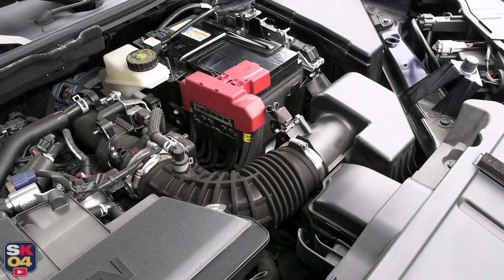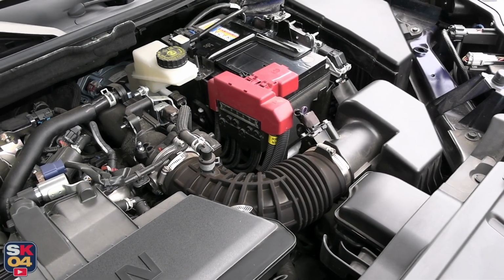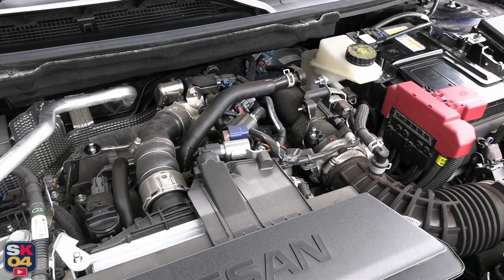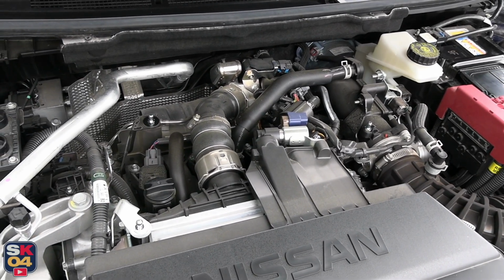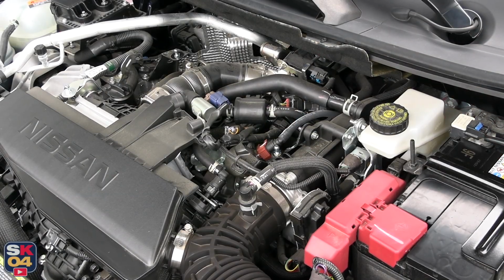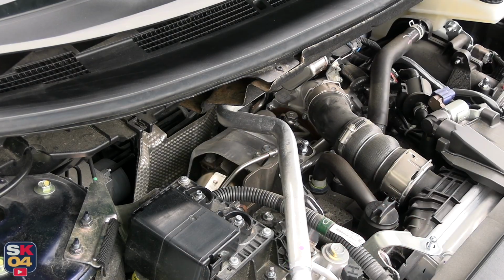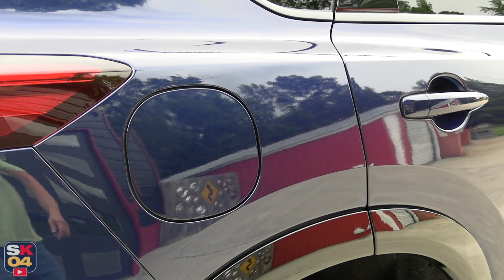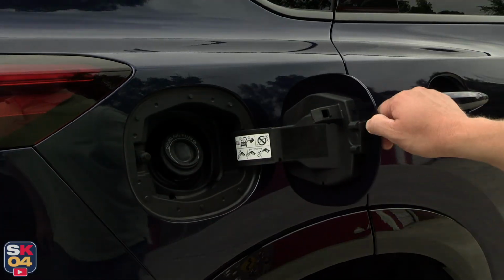With all-wheel drive, you can expect fuel economy numbers to range between 28 miles per gallon in the city and 34 miles per gallon on the highway. Front-wheel drive models can see as high as 37 miles per gallon on the highway. During my week of driving, I averaged 31 miles per gallon. The total fuel capacity is 14.5 gallons.